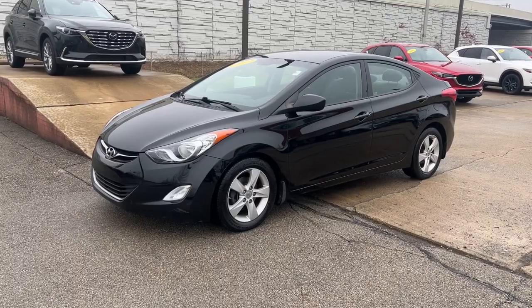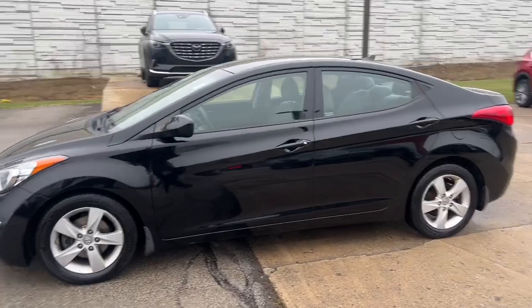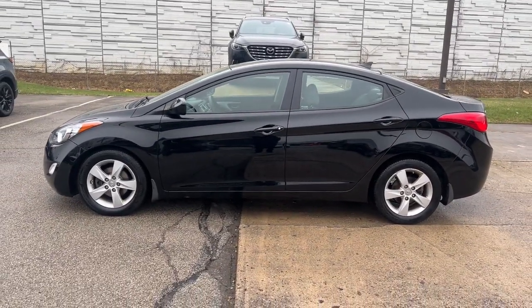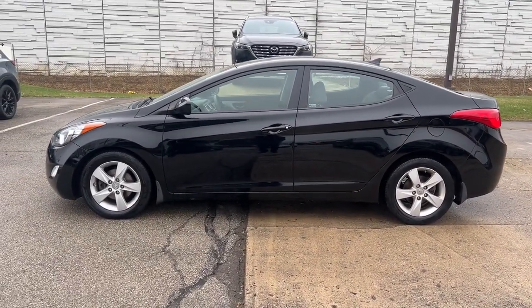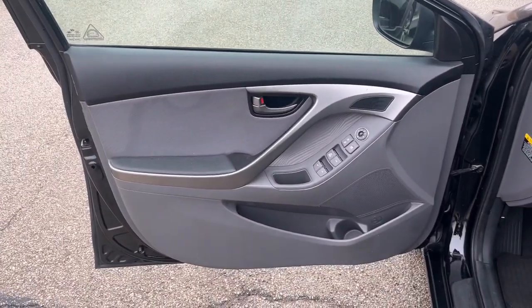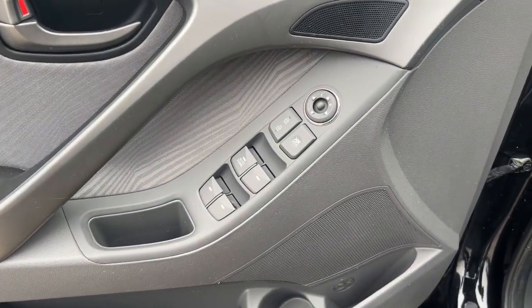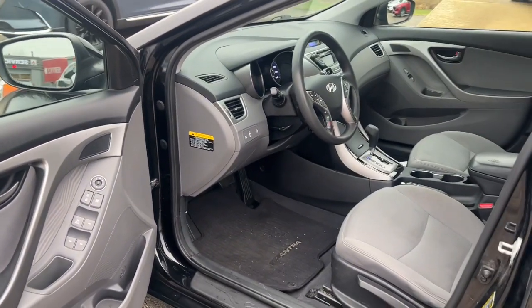You'll have love at first sight with the 2013 Hyundai Elantra. With less than 200,000 miles on the odometer, this vehicle provides excellent value. Start your day in smart style in this feature-packed Elantra. You'll love its ergonomic controls, standard rearview camera, refined ride, modern looks, and confidence-inspiring safety features.